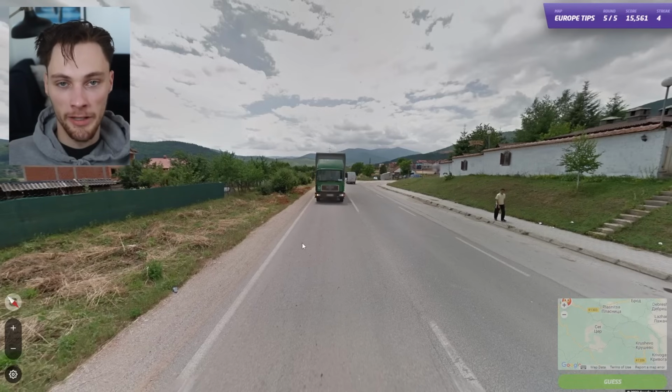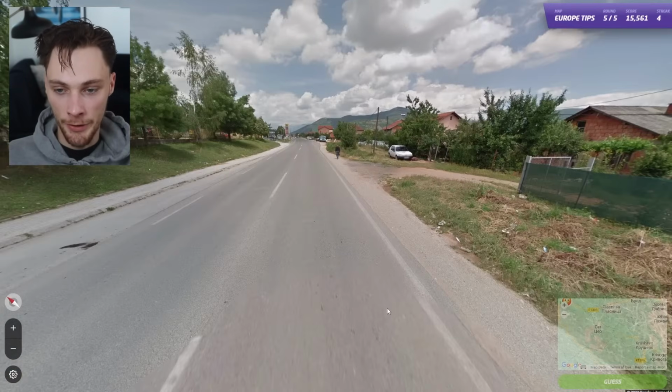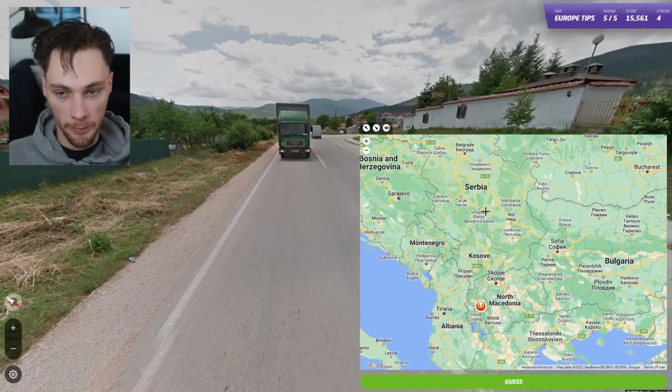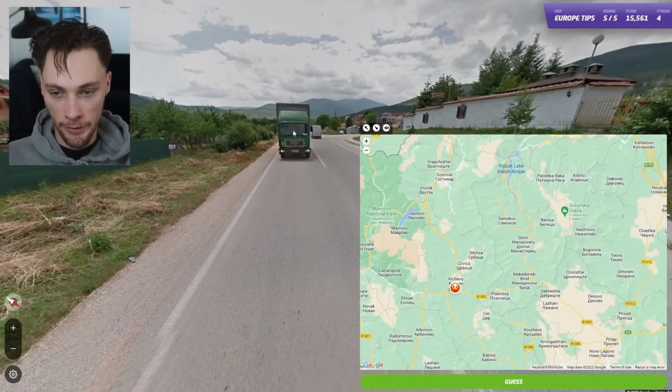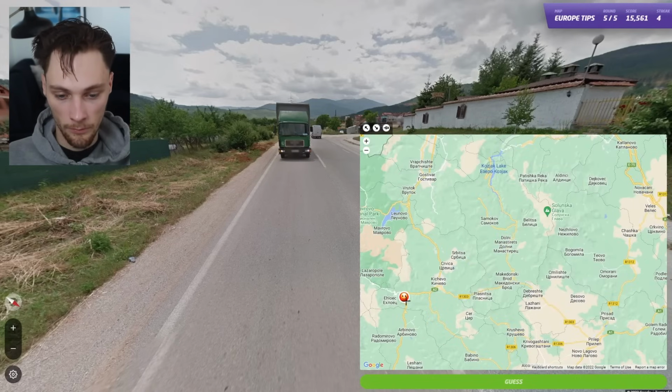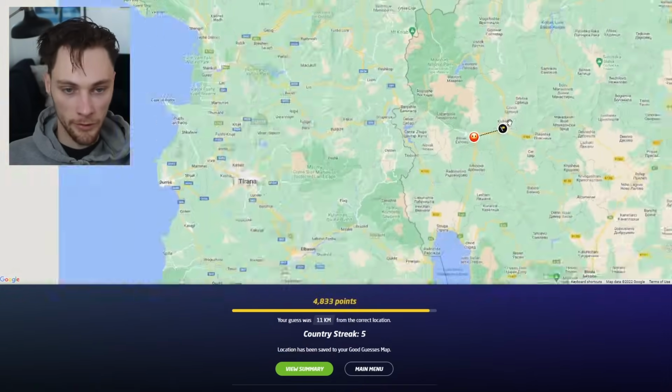As far as understanding North Macedonia, if you're in Europe and you don't have an antenna on the back of your car, you're usually going to be in North Macedonia or Serbia, so that's also very helpful. But this green truck plus no antenna in Europe is going to be somewhere along this road. And it was just outside the city there.